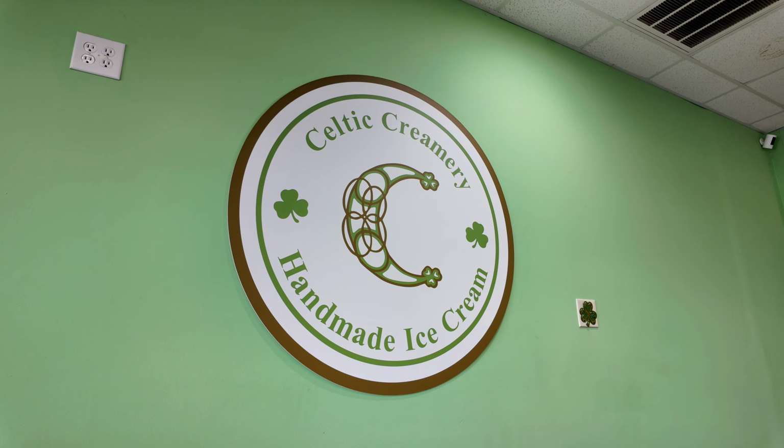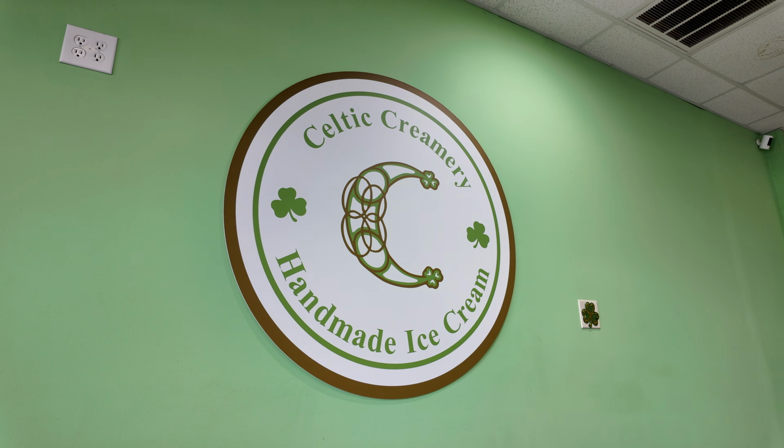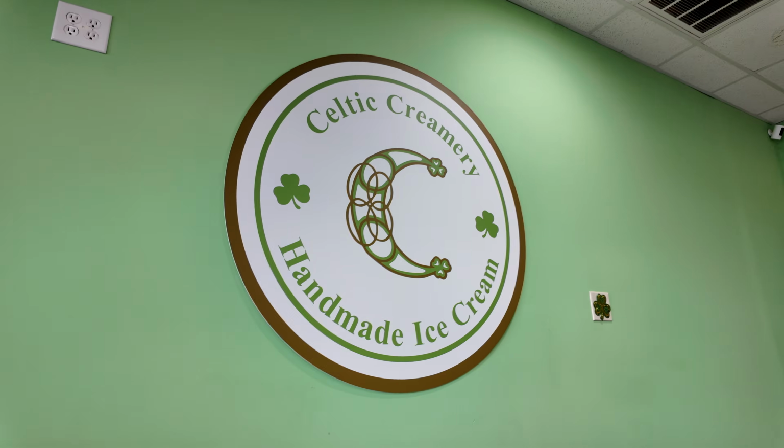All right, I am here at the Celtic Creamery homemade ice cream here in Surf City, North Carolina, and this is what I ordered. Boom. Cookies and cream milkshake. If you've never tried it before, give it a try. It was very tasty.